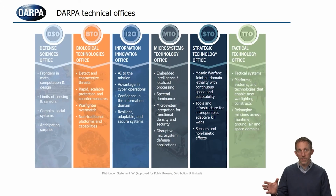There are 6 offices within DARPA that all have the same culture, but different aspects of the overall mission. You notice that all of these are alphabetical. I moved the Defense Sciences Office to the left to break that alphabetical ranking or sorting and rather make it chronological, because I believe it's important for you to see the Defense Sciences Office as the far forward scouts along the scientific frontier.